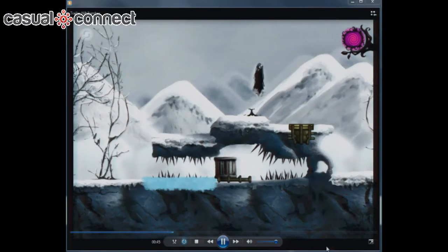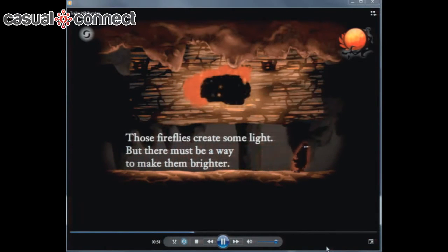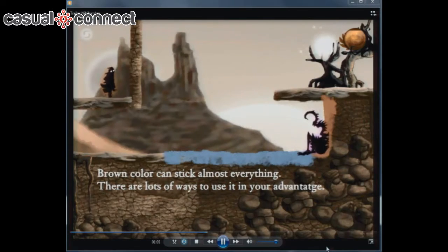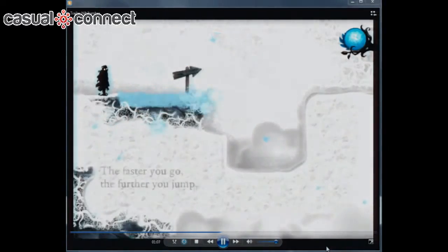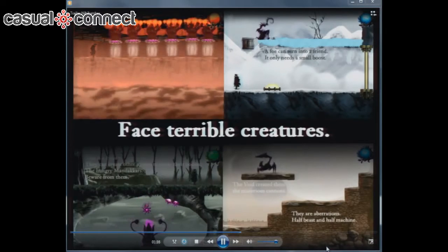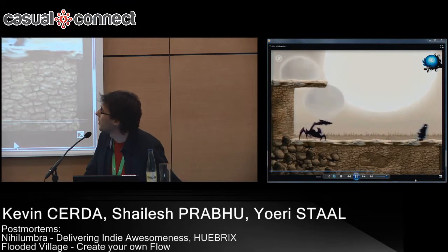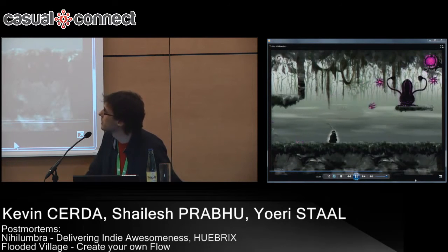There's not only this blue slidey color, you can also use green, which makes surfaces bouncy. There's also red, which is hot and can burn stuff. Another use for blue. Brown is sticky, and yellow is an electric conductor, which is necessary to turn on some machines. So all these colors combined create a lot of different situations that the player must face, and they are really good material to create a lot of different puzzles. Here are some of the creepy monsters you can find in the game. They're all creepy and evil.